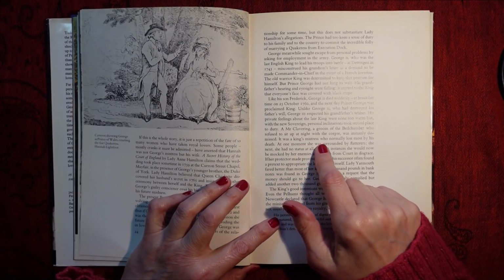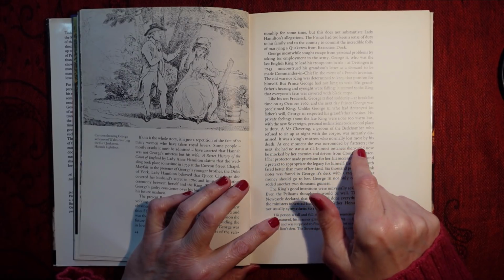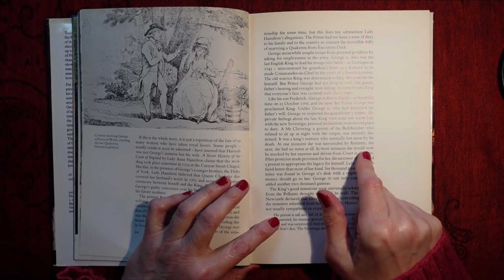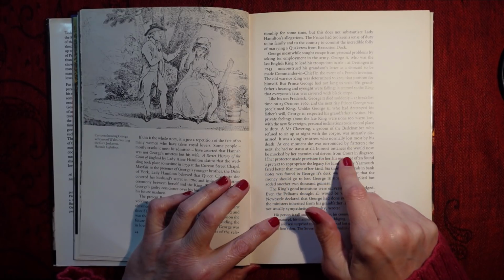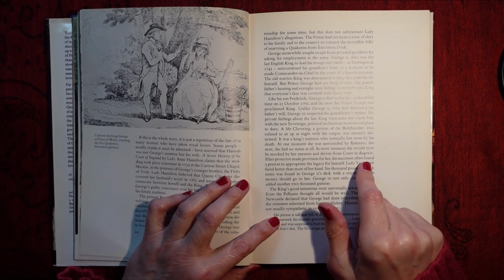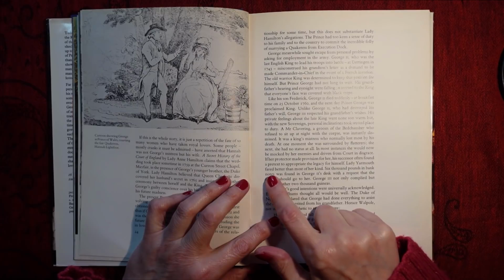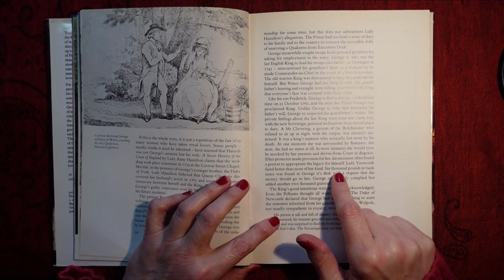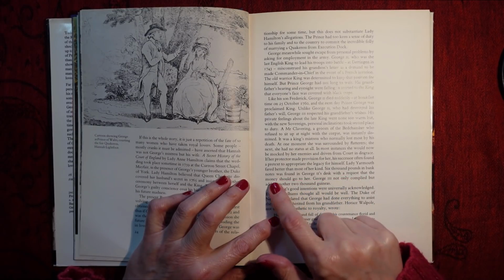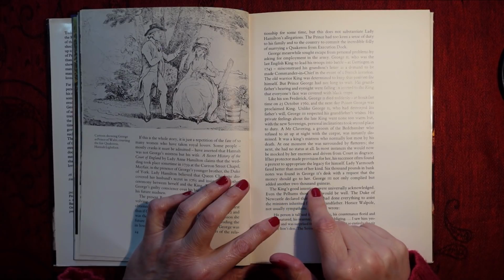It was a king's mistress who normally lost most by his death. At one moment she was surrounded by flatterers, the next she had no status at all. In most instances she would now be mocked by her enemies and driven from court in disgrace. If her protector made provision for her, his successor often found a pretext to appropriate the legacy for himself. Lady Yarmouth fared better than most of her kind. £6,000 in banknotes was found in George II's desk, with a request that the money should go to her. George III not only complied, but added another 2,000 guineas.